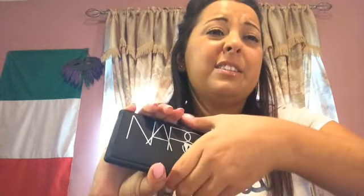Finally, last but not least, this is a very, very expensive palette, and I know that some people have their opinions on it, that they don't like it. Some girls love it. I think it all depends on your personal preference. The NARSissist Eyeshadow Palette. I got this as a gift from my wonderful boyfriend for Valentine's Day. He knew that I wanted this palette for a while, since it came out. I think since before it came out, because it was all over social media that it was going to be coming out soon and all that jazz.